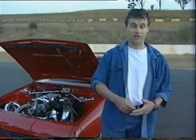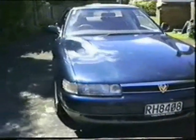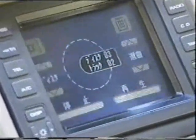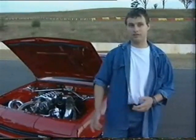Actually, I am starting a new project, and that's my JC Cosmo, the '91 Cosmo with the factory 20B in it. That's still in New Zealand at the moment, but I hope to have it here within the next month or so. And I'll be doing a similar thing to that, but it won't be as radical as this Cosmo.